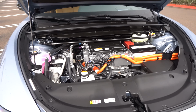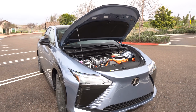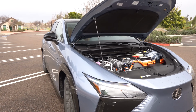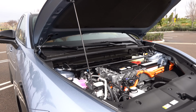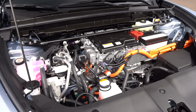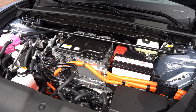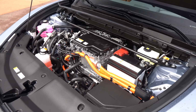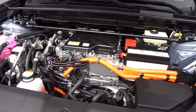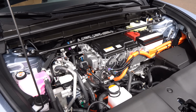Now, no matter if you go with the premium or the luxury, the great news is you're getting the same power. Two electric motors, 308 horsepower. You have a lithium ion battery pack that has a 71.4 kilowatt-hour capacity. 0 to 60 in 5 seconds flat. The vehicle weighs 5,820 pounds. In your premium, your range is 220 miles. That equates to 115 MPGe in the city and 98 MPGe on the highway.